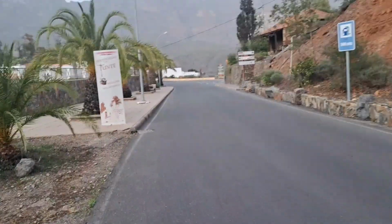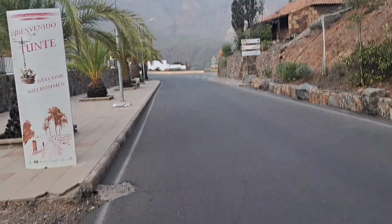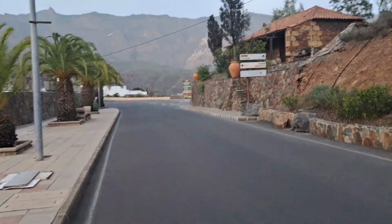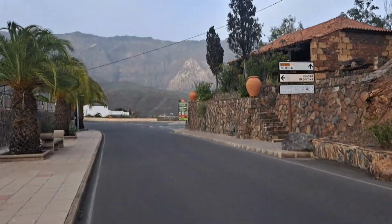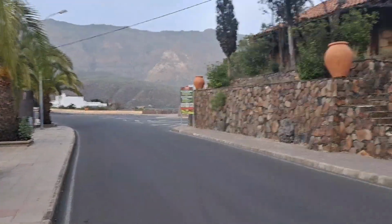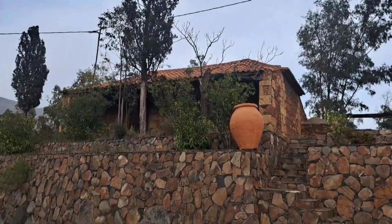Yeah, so day one I've made it to Tunte. It's now sort of 5:45 and I do need to find somewhere to camp. I don't think I'm going to get any accommodation in Tunte, but hopefully there'll be somewhere that I can just pitch me tent. Oh, looks not too bad, does it?